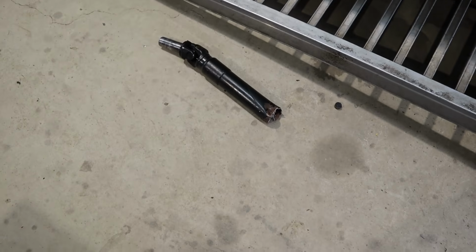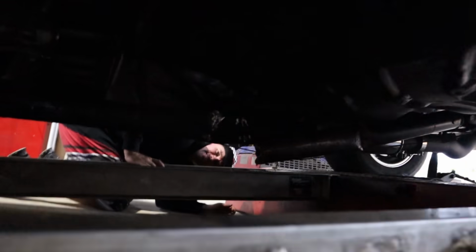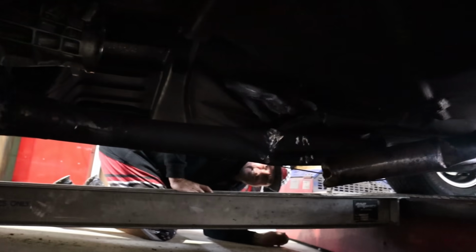A little bit of excitement for the day. Cruising along, going alright. Boom! Whoopsie daisies. So that's a little bit upsetting. Done a bit of damage, but lucky it didn't come through the floor or anything.